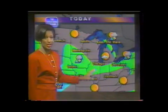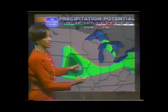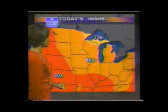Minneapolis, Chicago, Detroit, even St. Louis, you should find a fair amount of sunshine today. This is a little deceiving. We will find some heavier rains, though, with our warm air advecting into the cooler air. Omaha and western Iowa with highs like this.